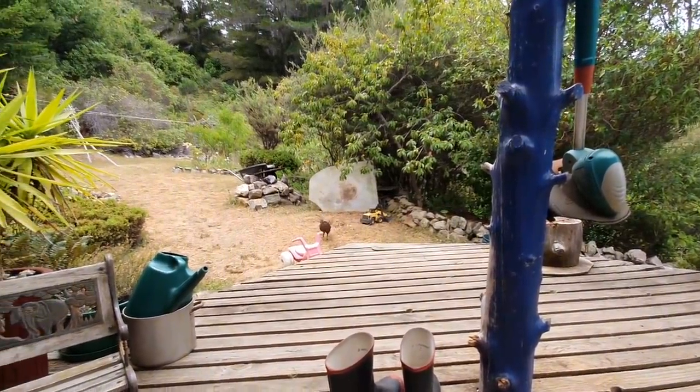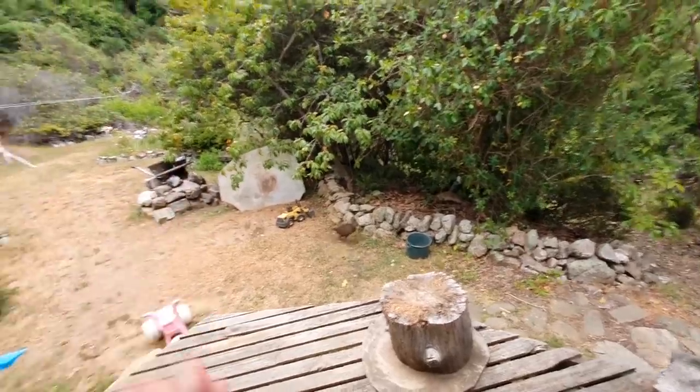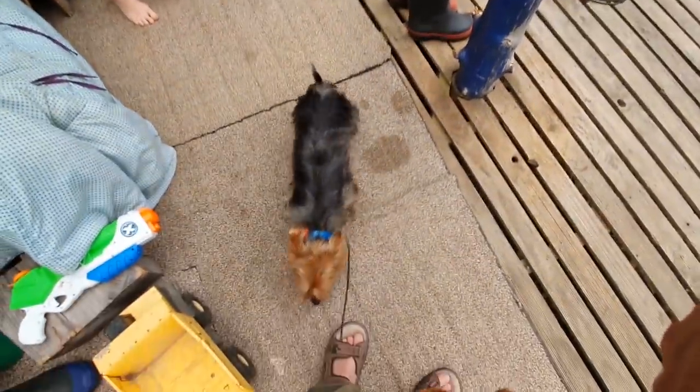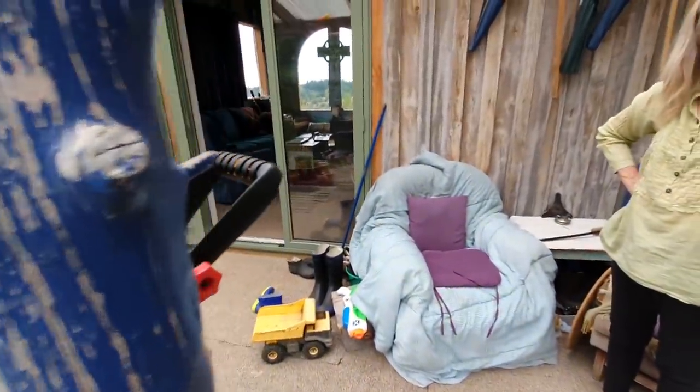Do you want to call again? We'll just try and give her one last zap. Tilly! Well, they like a bit of venison. Let's see if she's going to... She's not going to go near that weka, is she? No. She's gone back inside, look.